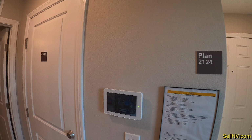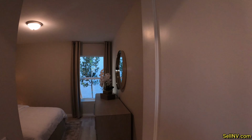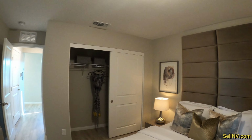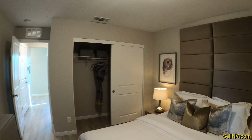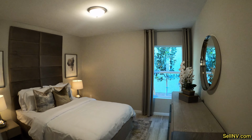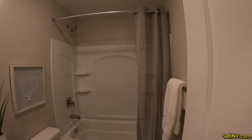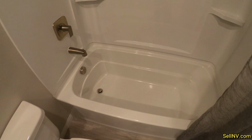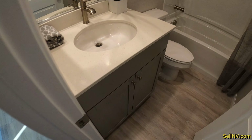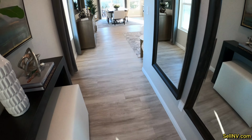So we do have an alarm system in the KB Homes. This is our 2-car garage, which unfortunately is locked, so we can't really go in. Here's one of the downstairs bedrooms. And we also have a full tub downstairs. I love the floors, real nice.